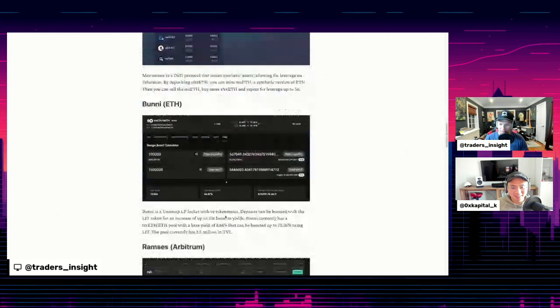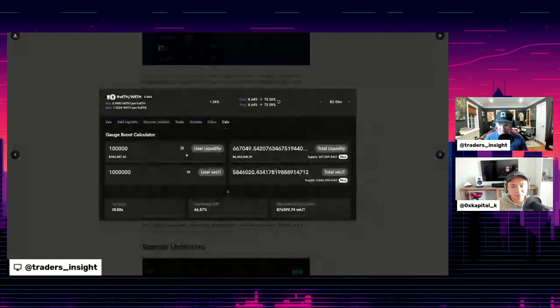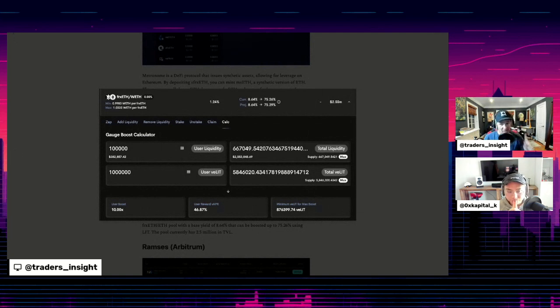So moving on to the next one, Bunny, which is like a fixed range Uniswap locker for certain assets. It has a FrxETH WETH pool, which allows you to deposit your FrxETH and WETH into a Uniswap pool that I believe is only a couple of ticks wide. That goes from 0.998 to 1.002. It's probably like 4 ticks, which is not that big.